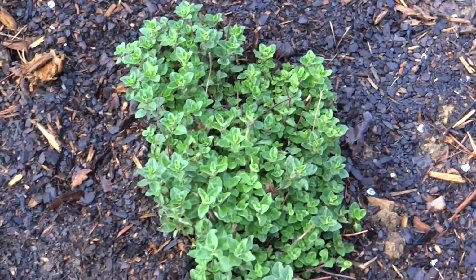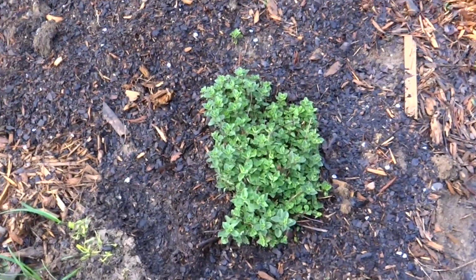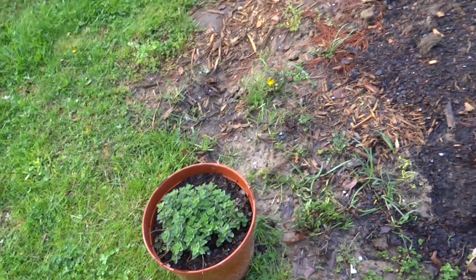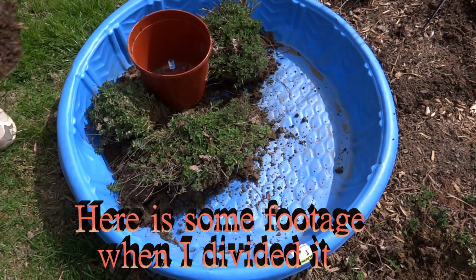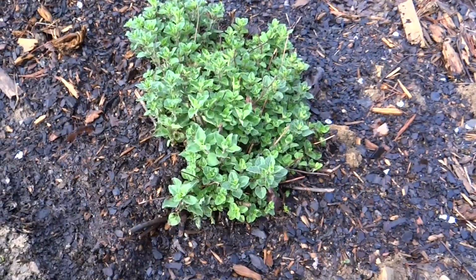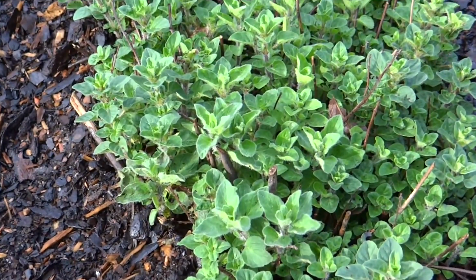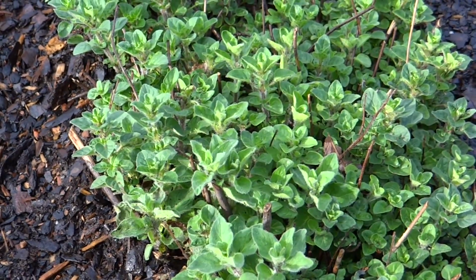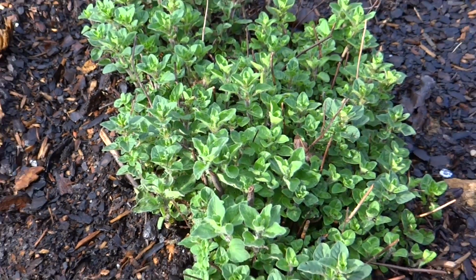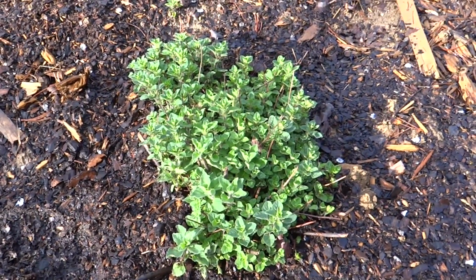It was getting so big over here. I finally divided it last week. And I put the other half in a container here, and then I have some more in another area. So it was huge. And I basically just broke it down. It looks like it has rooted down, because it's not showing any signs of stress whatsoever. And that's something that I needed to do in the spring before it started a lot of new growth. You don't want to do it when it's really growing. So it had just started growing, and I divided it. I really probably should have done that before it showed any growth at all, but I didn't. So anyway, that's a perennial for you.